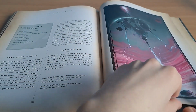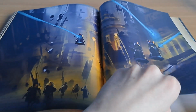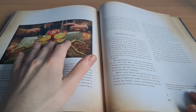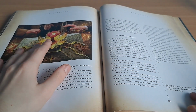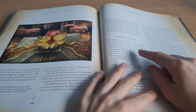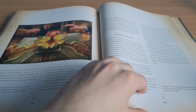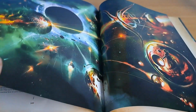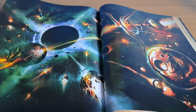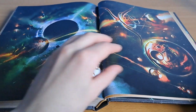Talking about the end of the war here. And then here from The Day of the Doctor. And then this is Aftermath and Legacy, and the end of Gallifrey, of course, until the Chibnall era. But you've got this crazy piece of artwork here. That's beautiful. I've no idea what is going on there, but it looks gorgeous.